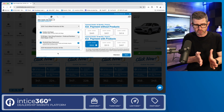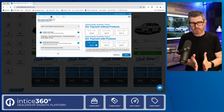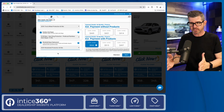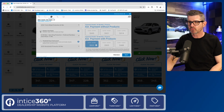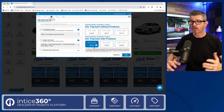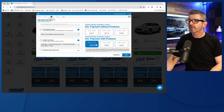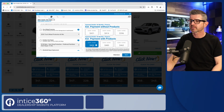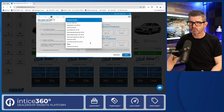Also, instead of just moving myself down to the menu in the other packages, I can just start to remove any of these products I might not want. And then automatically we're going to get that new payment. So for example, maybe I'll get rid of 3 or 4 of these products. That puts me at $516 per month. Or I can put another $1,000 down. Now I'm at $3,500 down, 66 months. That's $498. If I want to see the detail, give me a full disclosure.